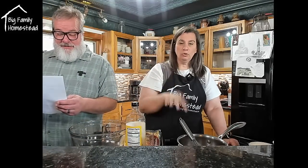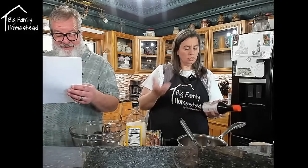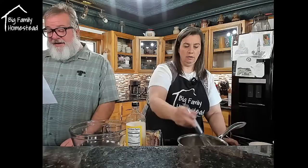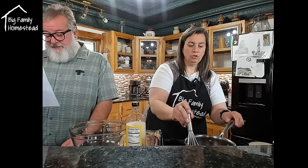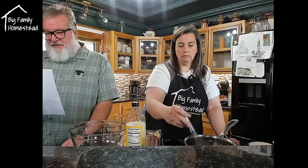I thought it would be better to show you guys how to make teriyaki from scratch as opposed to using it from a bottle, which there's nothing wrong with that, but I like to have stuff without MSG. I don't like our family eating MSG.